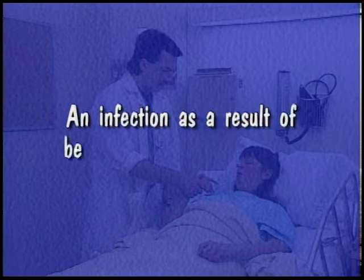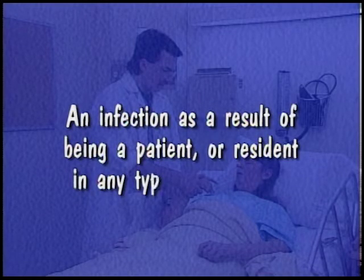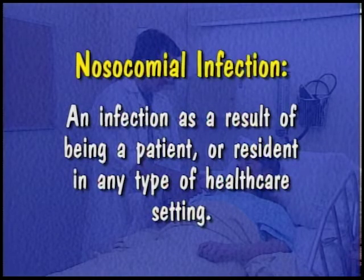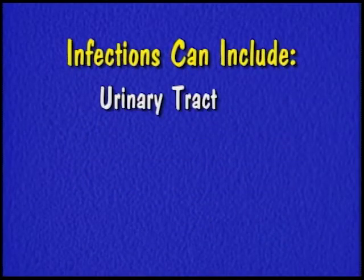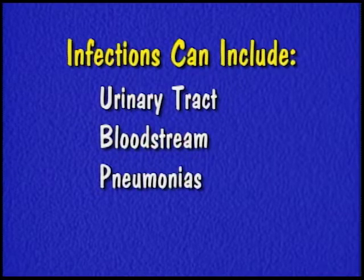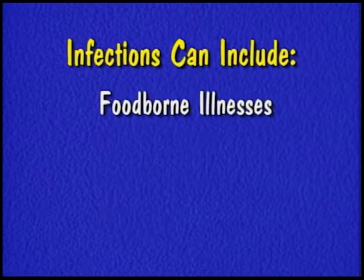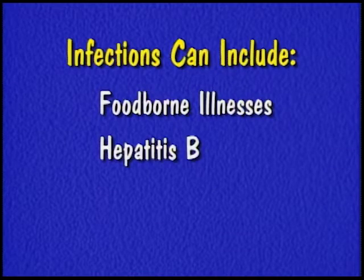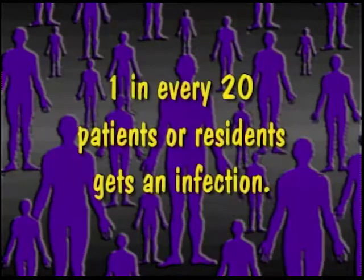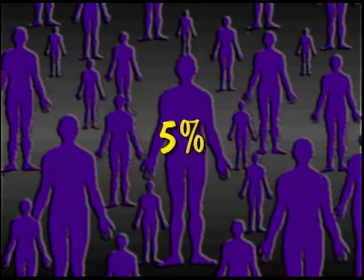If someone gets an infection as a result of being a patient or resident in any type of healthcare facility, we call it a nosocomial infection. These infections can include such things as urinary tract infections, bloodstream infections, pneumonias, surgical infections, foodborne illnesses, hepatitis B, and AIDS. It is estimated that about 1 in every 20 patients or residents admitted to a healthcare facility gets an infection. That's 5% of patients.